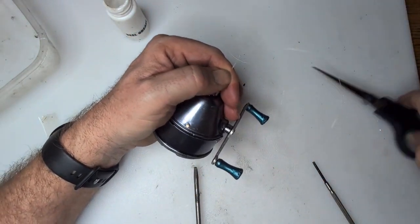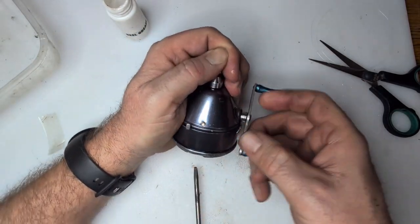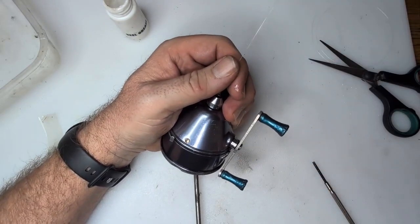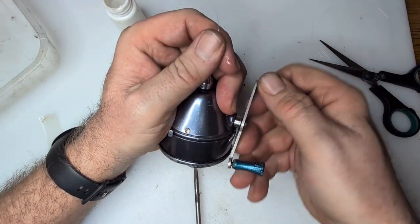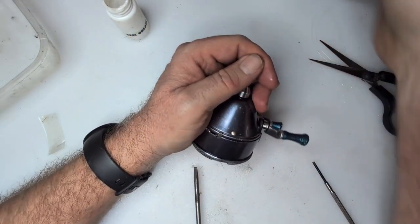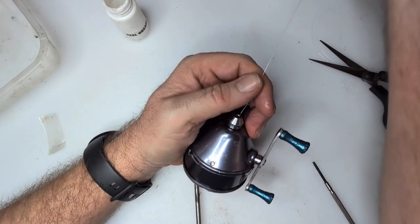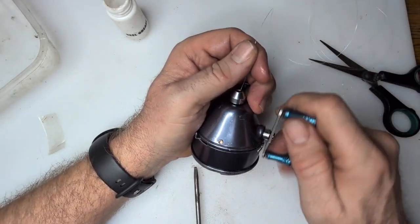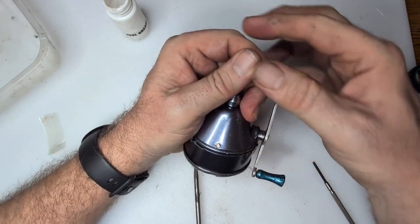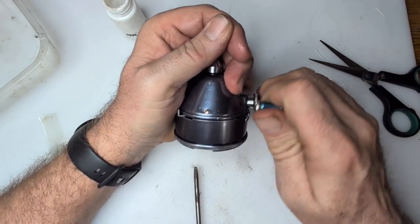So now, I've got a knot in there now. I'm going to try, let's see here. Backward spin. Line's coming out. Forward spin. It's reeling in. That's with the anti-reverse override on. If I turn that off, okay, line is releasing, and it is catching. So backwards turn, line is releasing, forward, it's winding in.